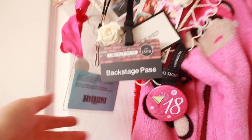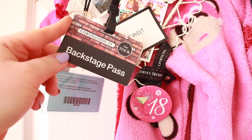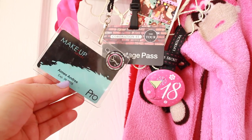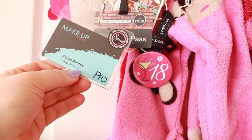Memories. And then I have two neck things that I just want to keep for memories. This is my backstage pass for Coronation Street, the tour, which I went to in Manchester with my friend. And then this is my makeup artist pro card for IMATS, which allows me to get some stuff in IMATS. So that's really, really great.